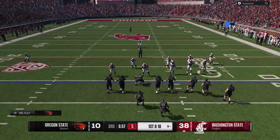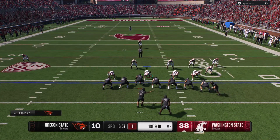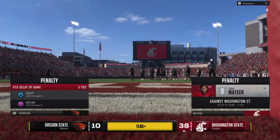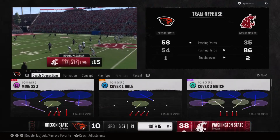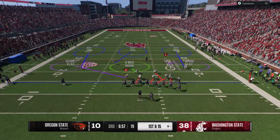Here comes the Wazoo offense onto the field again. They'll put the tight end in motion. An unforced error there. They don't get the snap off in time. So the decision has been made, and the coach will take the penalty. The offense lining up for a first down play.